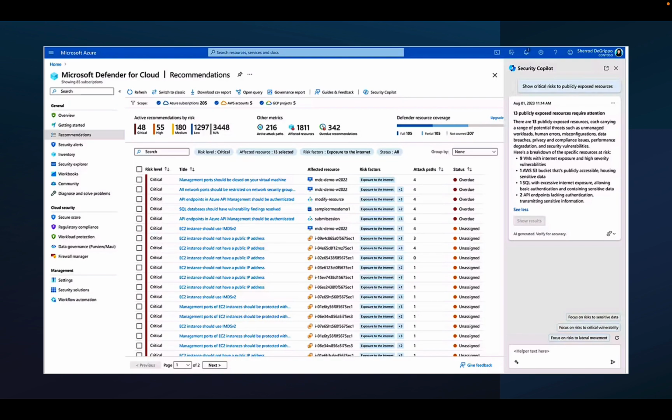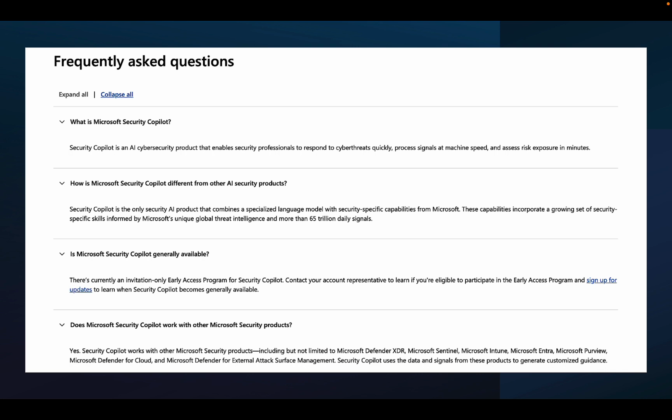We can also use it in Microsoft Defender for Cloud here. We can see that in the Azure portal, and our analyst has asked to see critical risks to publicly exposed resources, and it comes back. Security Copilot says 13 publicly exposed resources require attention, and we get all the details of that, and we can keep on asking questions in our natural language and get lots of amazing AI-generated responses. So there you go, powerful stuff.